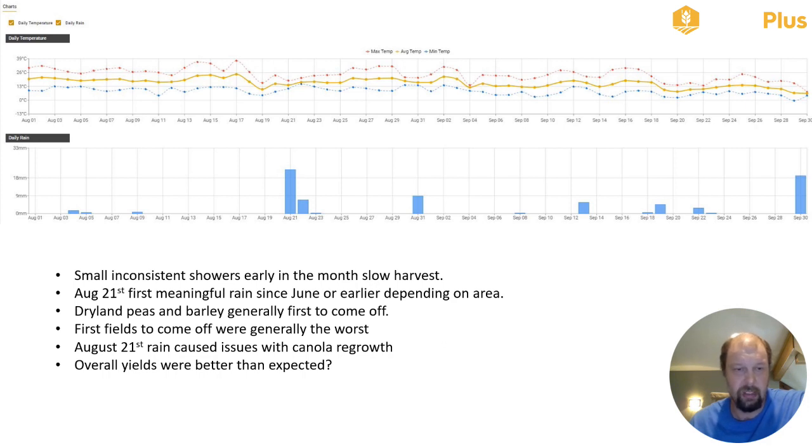Dryland peas and barley were generally the first to come off. The first fields to come off were usually the worst. They were generally the first seeded and the most stressed.